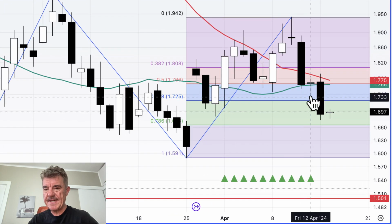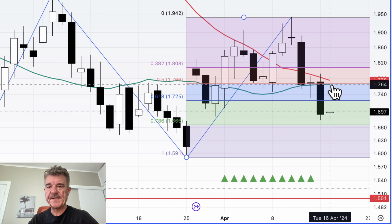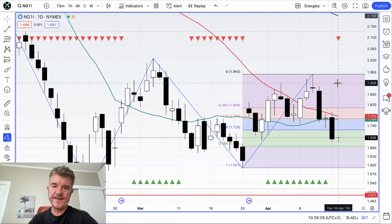But we really want to see the 20 and the 50 period moving averages on this day chart defeated. That's at around 1.76. If we can close above 1.76 or 1.77, where these moving averages are, we should be set for a move up to $2, $2.15 or $2.20, and then $2.35 or $2.40.